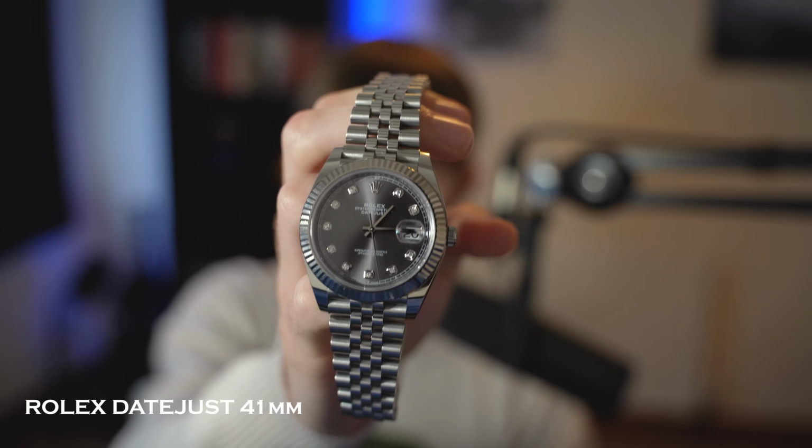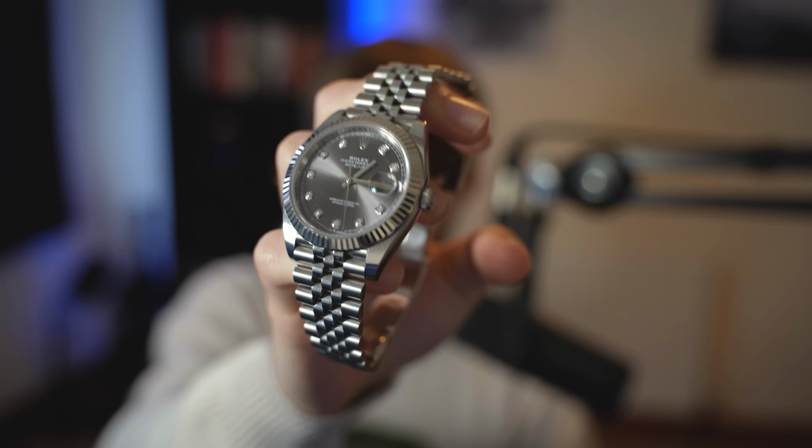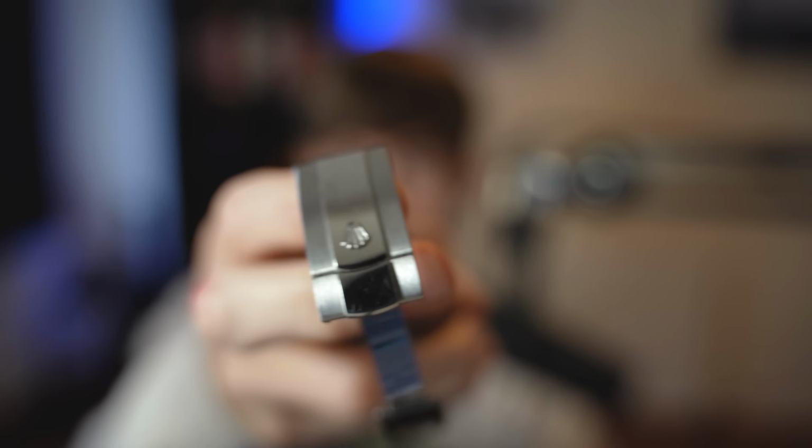So starting off with the first one I bought, you guys have obviously already seen it on the channel, but we're just going to go over the watches I've got now. We have this 41mm Datejust. It has the factory diamond rhodium dial, obviously the fluted bezel, and this was the first one I bought. It obviously is a bit scratched up now, but that's because I wear it every single day, and I bought it to wear it every single day. So this one is kind of my favorite watch.